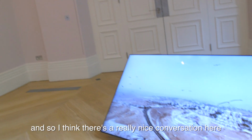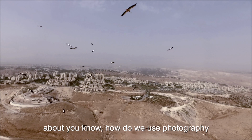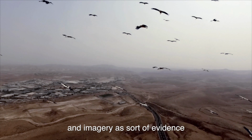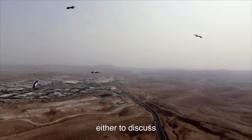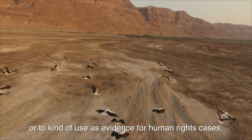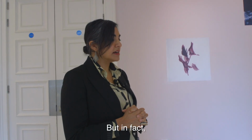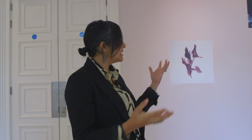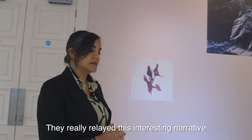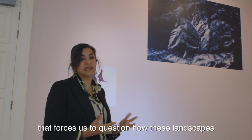I think there's a really nice conversation here about how we use photography and imagery as evidence, either to push forward certain ideologies or as evidence for human rights cases. But here they are juxtaposed against each other, and they relay an interesting narrative that forces us to question how these landscapes are visualized.